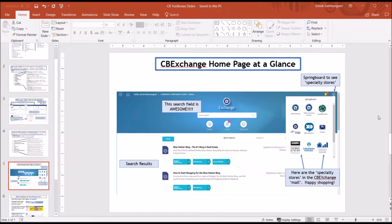CB Exchange, meanwhile, looks a lot different, and you get there by just going to cbexchange.com, and then it's your vanity login. So for me, it's derek.svenningson@coldwellbanker.com, and then my password. So the passwords are different for Iqo and CB Exchange.